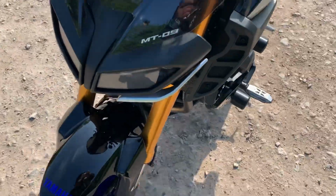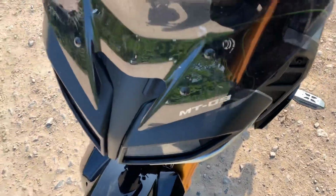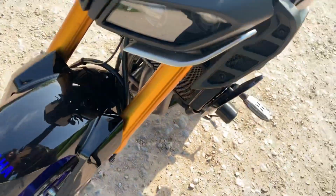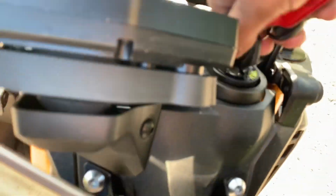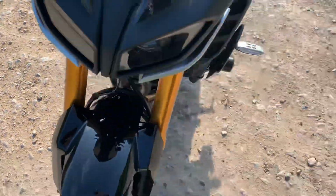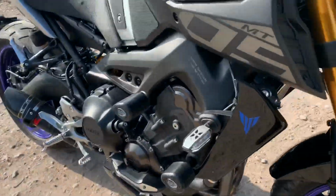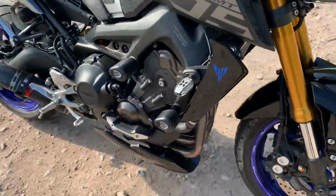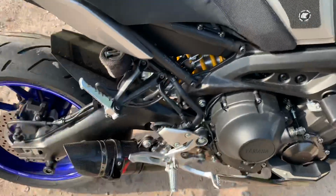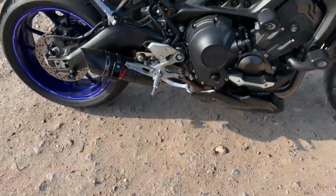Check out the lights. The LEDs stay on daytime, and check out the exhaust.